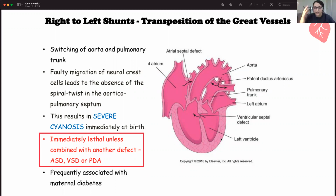So it gives you severe cyanosis immediately after birth because I expect my oxygenated blood to move into my aorta to oxygenate the rest of my system. But if I'm getting deoxygenated blood into my aorta, I'm not doing anything for any of the tissues that are supposed to receive that blood. I'm sending my oxygenated blood to the lungs. Nothing's happening there because it's already oxygenated. And then I'm sending my pretty much useless blood out into systemic circulation. So this one would be immediately lethal unless it's combined with another septal defect.